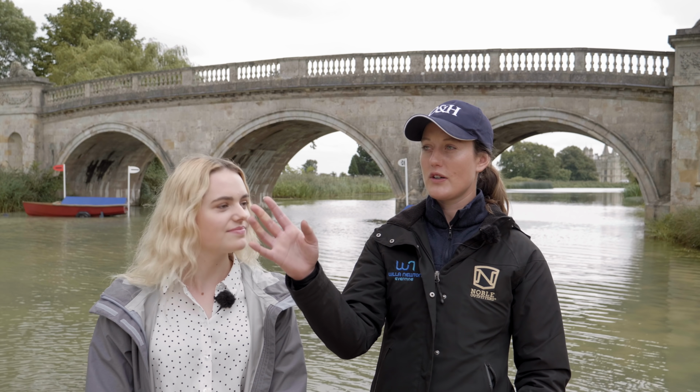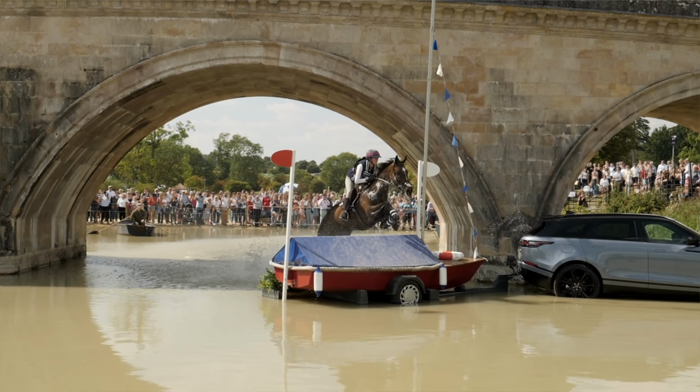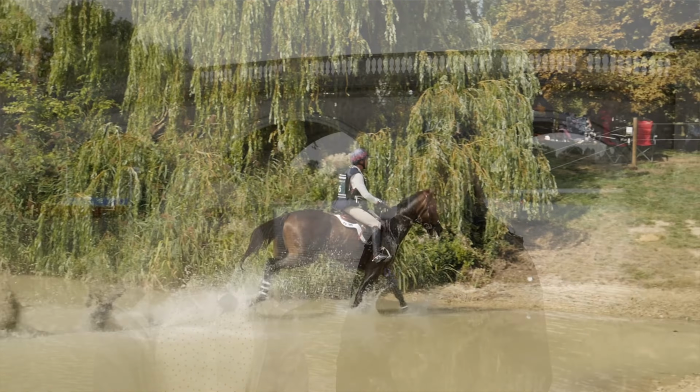You've already run through the water once at this late stage in the course, and it's quite a long span of water there, so the horses are quite tired, and you've got to come back into the water where there's a huge crowd, there's a lot going on, and you're just wanting to get home. So it's preserving all the energy as much as you can and giving them a good confident ride here until you get to the finish.